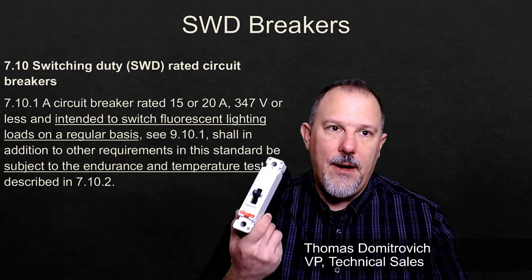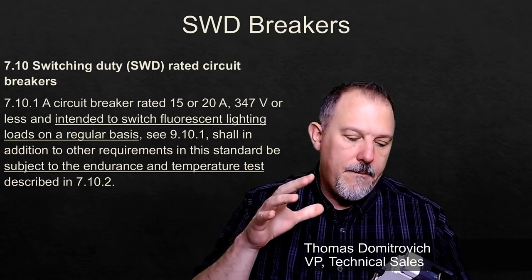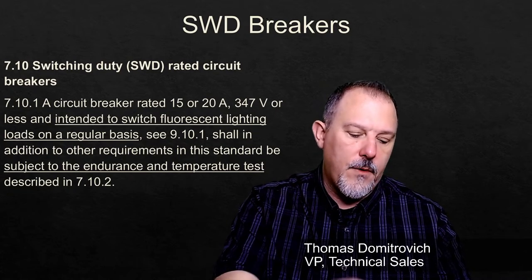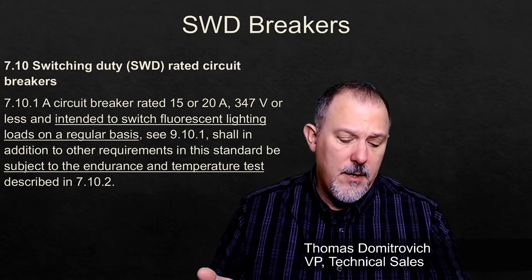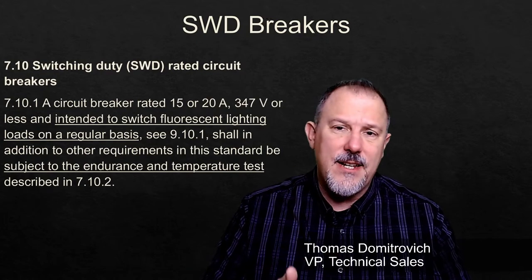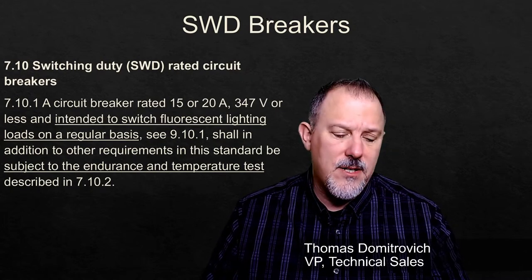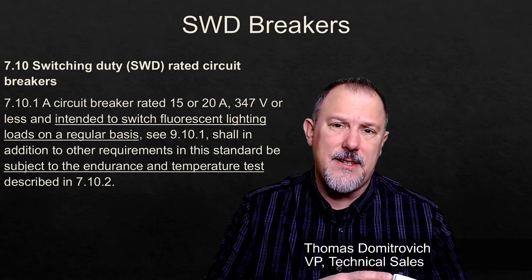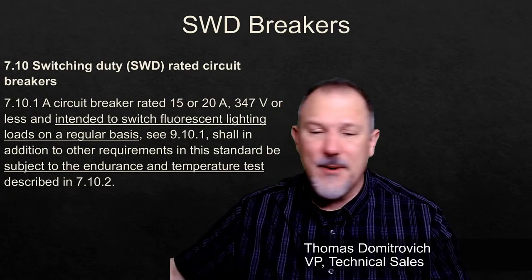But I'll list it differently and test some of these differently from a marketing perspective and from a UL perspective. I probably pay UL more to add HID and SWD on breakers, so I'm not going to list all of them that way. I don't know for a fact if everything inside is exactly the same, based on manufacturing rules and regulations and the way we do business.